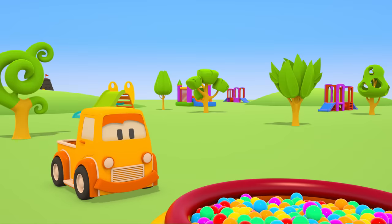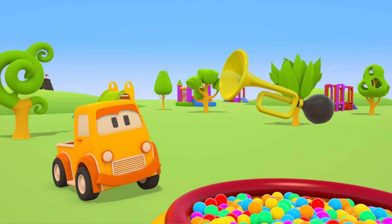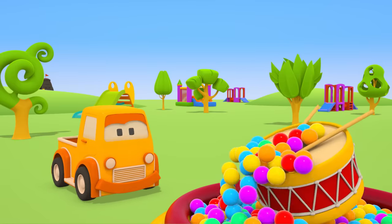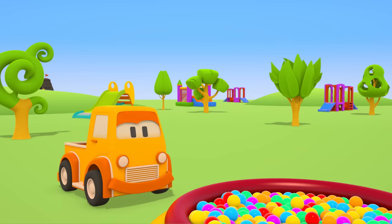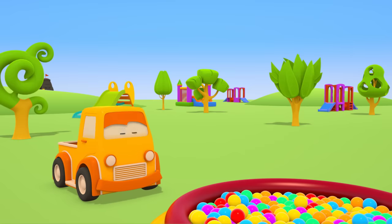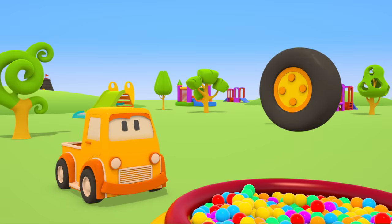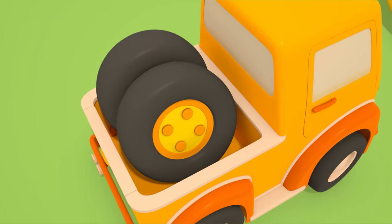Boo has come to the ball pit to look for the two wheels. That's a horn! The bus doesn't need one of those. He's found the first wheel! A drum! And what's that? A carrot! A bell! Ding-a-ling! And there's the second wheel! Hooray! The two wheels are now in the back of the pickup.